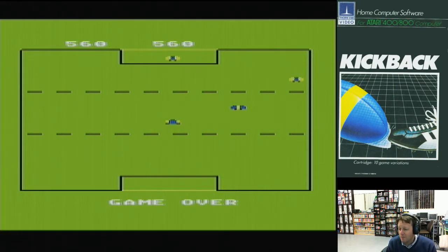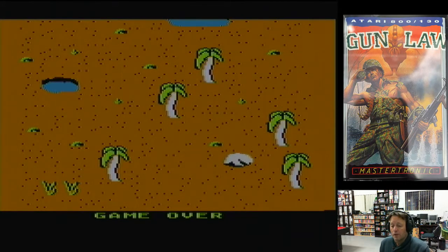Alright, I'll see if I can load some of those tape games. Right, so I can't get any of these tapes to load directly using the tape recorder, although it does work to a certain extent. It's probably the heads need adjusting just a little bit. Some of them will try to load, but others won't load at all. So I've resorted to using my Atari Max cartridge. Now Gunlaw I've got to work, so let's give it a go. It looks like a very simplified Commando clone. Let's have a go. It's pretty hard.